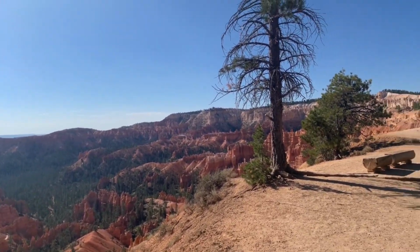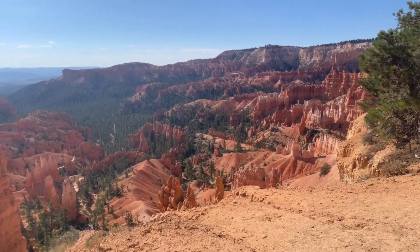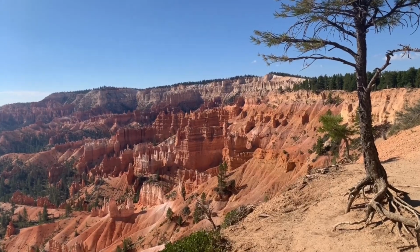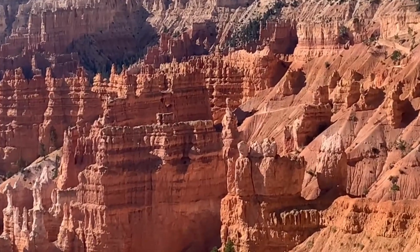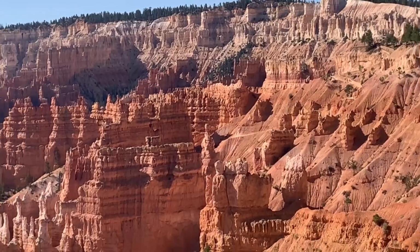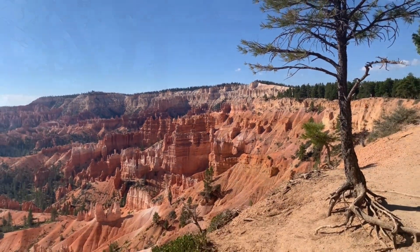Looking out over the canyon, you get to see some amazing views of the hoodoos, which is what Bryce Canyon is known for. We decided to walk down into the canyon in order to get a better feel for the true beauty of the area. The trails we chose were the Navajo Loop Trail and the Queen's Garden Trail. These are the most popular in Bryce.